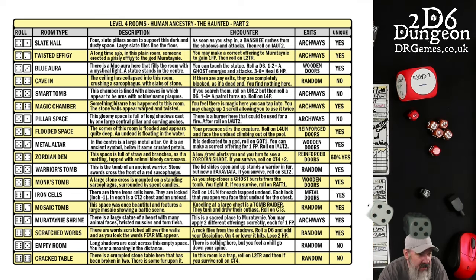Dang. Okay, well, here it is. I never in a million years, and didn't I just say earlier, how often does that happen? Oh my god, Zordian Den, and this is the big bad room. I can't believe we rolled this. Oh my god, this is so bad. I needed to go get a level and healed and suck down a bunch of potions.